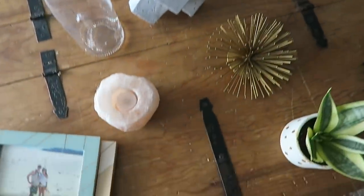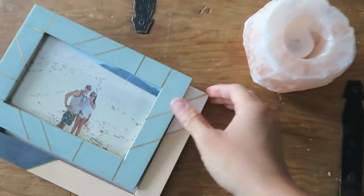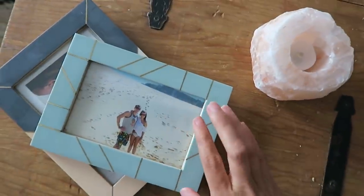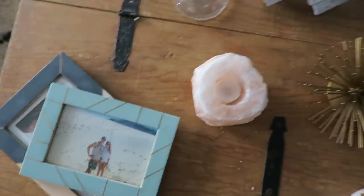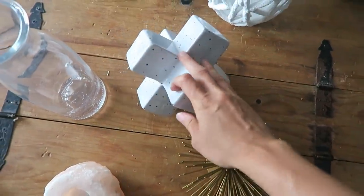So I've just been pulling random stuff throughout the house that I might be able to style the shelves with. I have some picture frames with some photos in them. We actually need to print some more photos. It was on my vision board this year and I still need to do it. And then yeah, I just got some random stuff that I can style and put on.